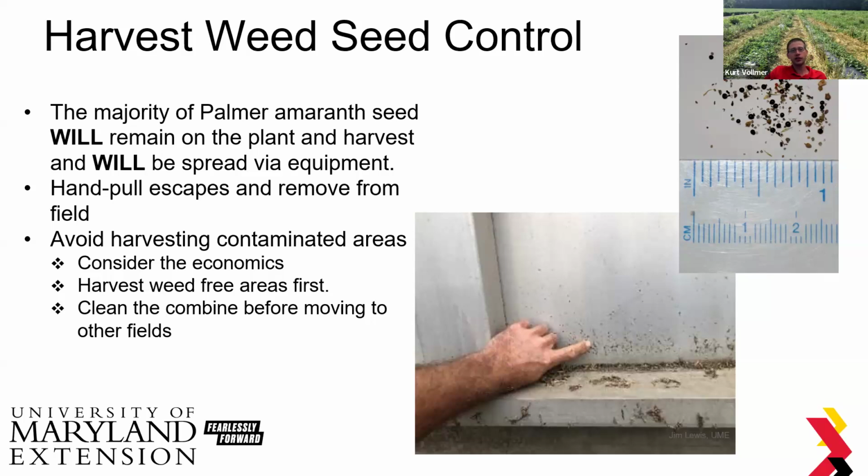harvest different sections. Harvest the weed-free areas first before moving into those infested areas. That way, you're harvesting the clean areas of your field, and you're not spreading Palmer amaranth into those areas. Then, once you've harvested your infested areas, you do want to clean the combine before moving on to other fields that may or may not have been infested with Palmer amaranth.